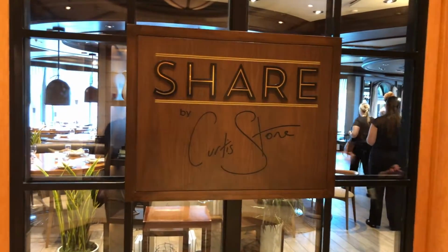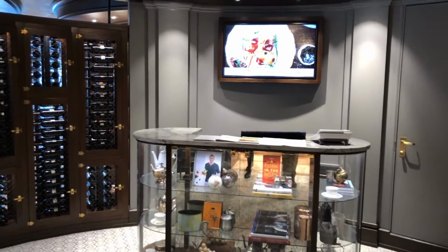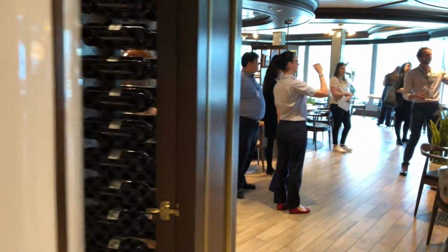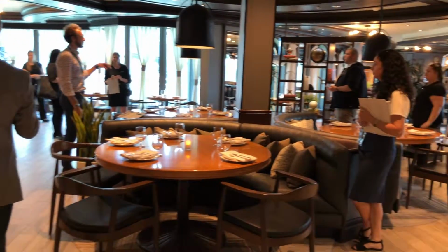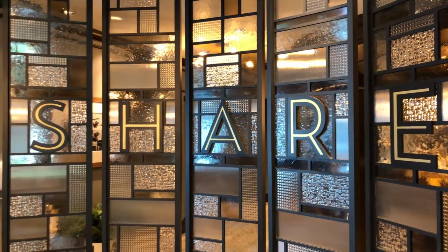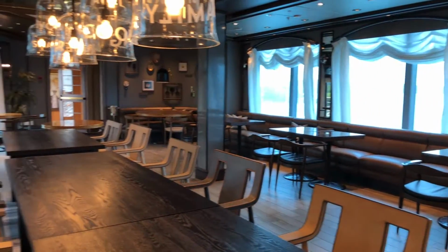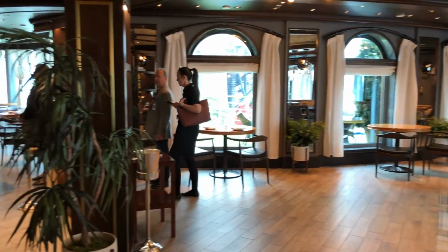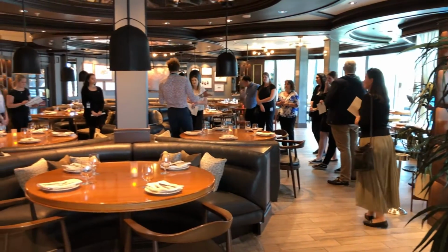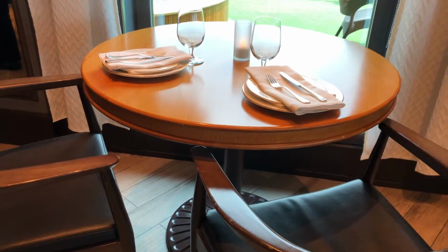Next up, we hit one of the specialty restaurants on board Ruby Princess, which is Share by Curtis Stone. This is a space that is positioned at the aft of the ship, and it is designed so beautifully that you will feel like you're at home. There are many intimate tables for two. There are also larger spaces for groups of family and friends to share as well. And you have a lovely view out if you're at one of the windows to look towards the aft of the ship.